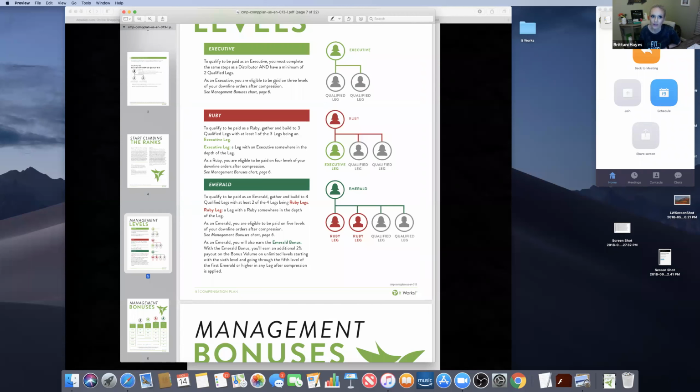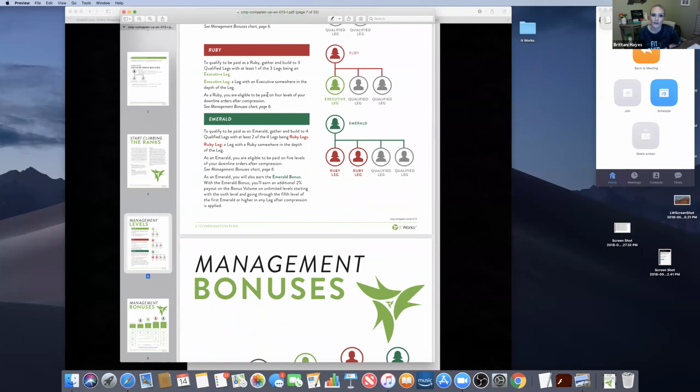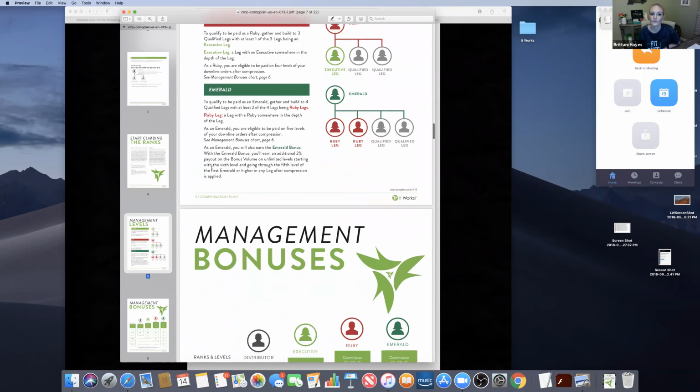Once you promote to executive, you get paid on level 3. So that is super exciting. Once you go Ruby, you get paid on level 4. Once you go Emerald, you get paid on unlimited levels down all the way until your next Emerald. So basically you're getting paid on everything. The only way you wouldn't is if you had a double diamond under you and you were still Emerald, you wouldn't get paid all the way down, but you get paid as an Emerald unlimited down to your next Emerald.